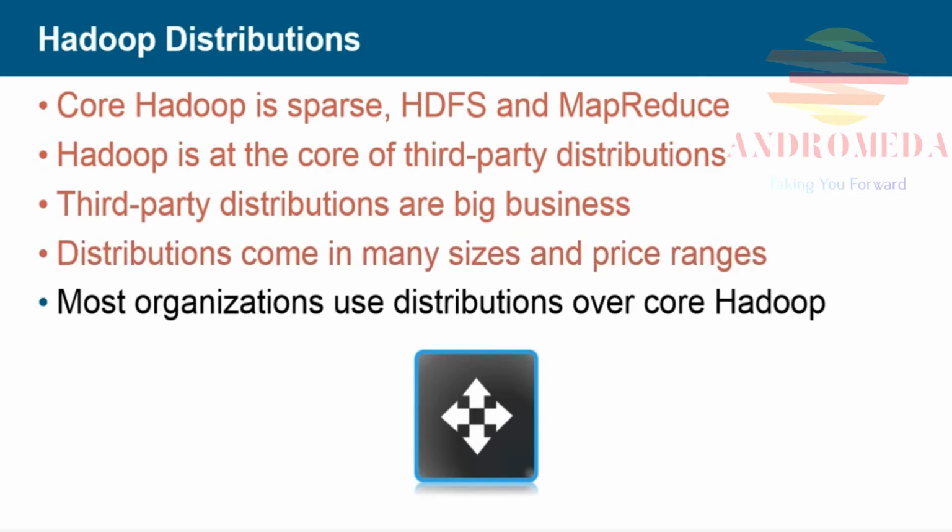These are called Hadoop distributions. Distributions come in all sizes and price ranges. Most organizations run distributions rather than core Hadoop.